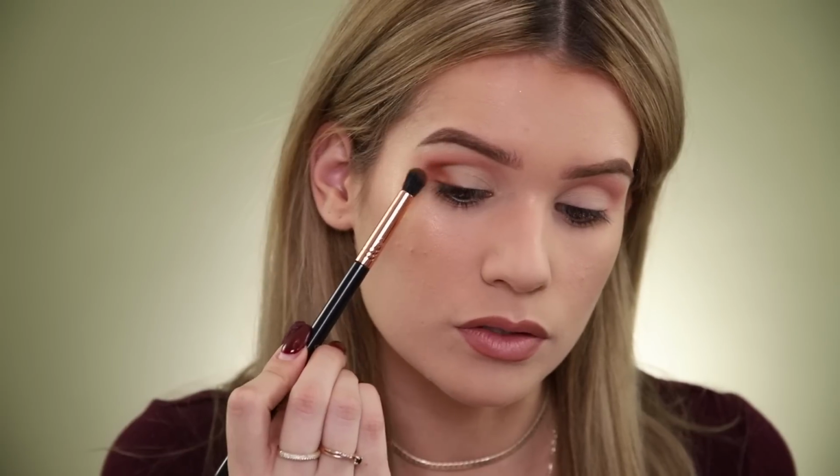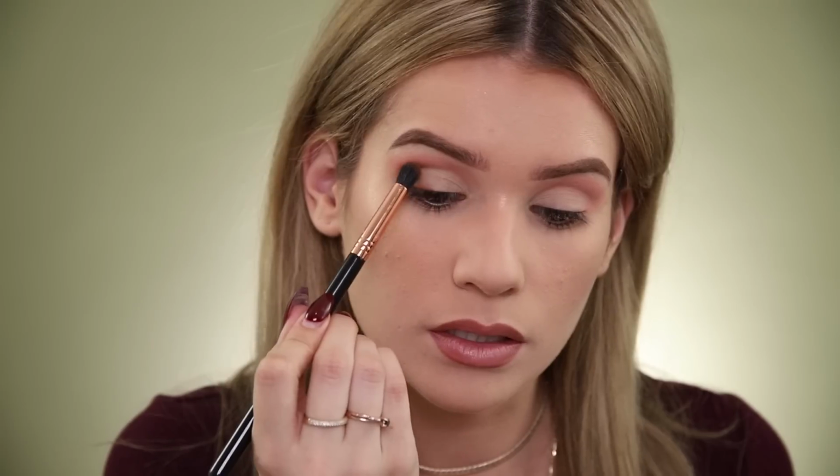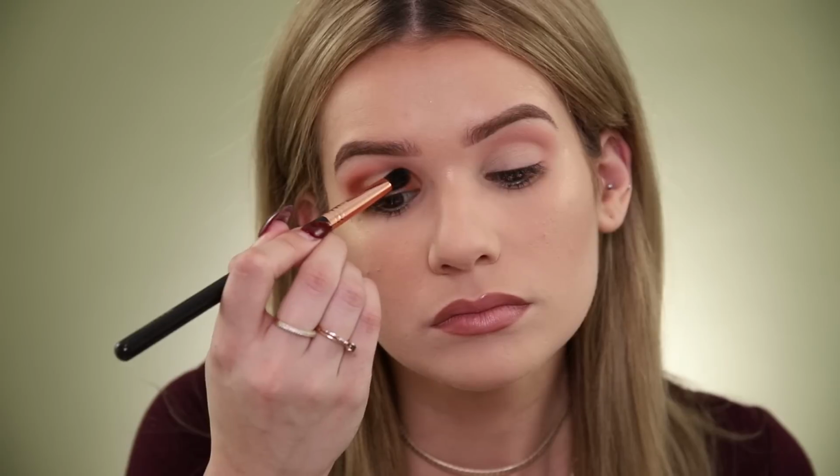I love Colourpop shadows. For such an affordable price, they really apply so nicely. They're pigmented, they blend out well, and they have such an assortment. They literally have every shade you could ever want. I'm gonna also apply that on the inner corner.